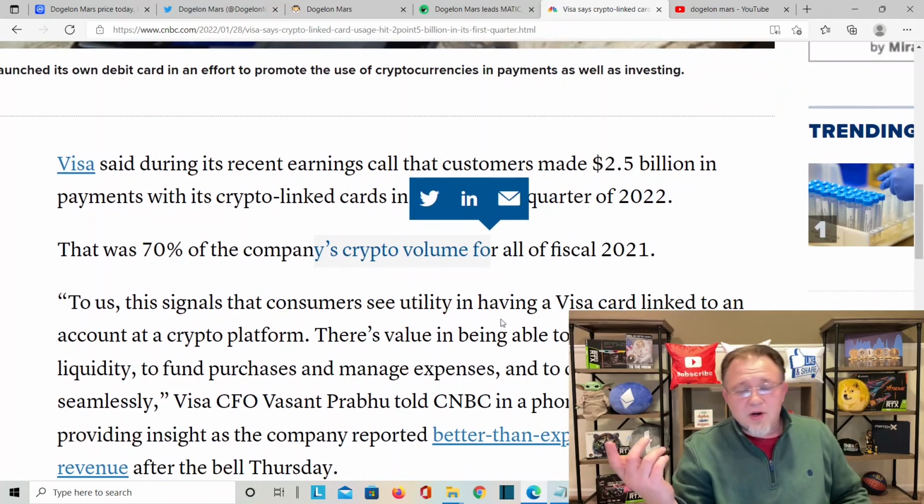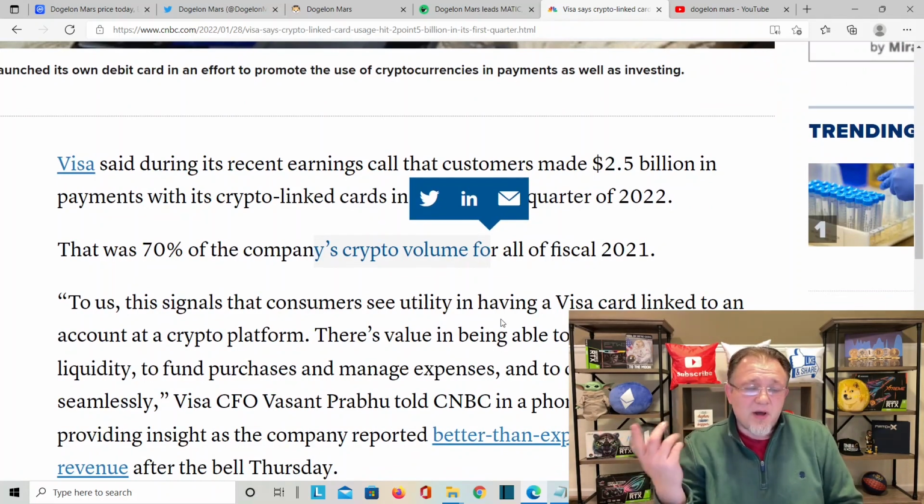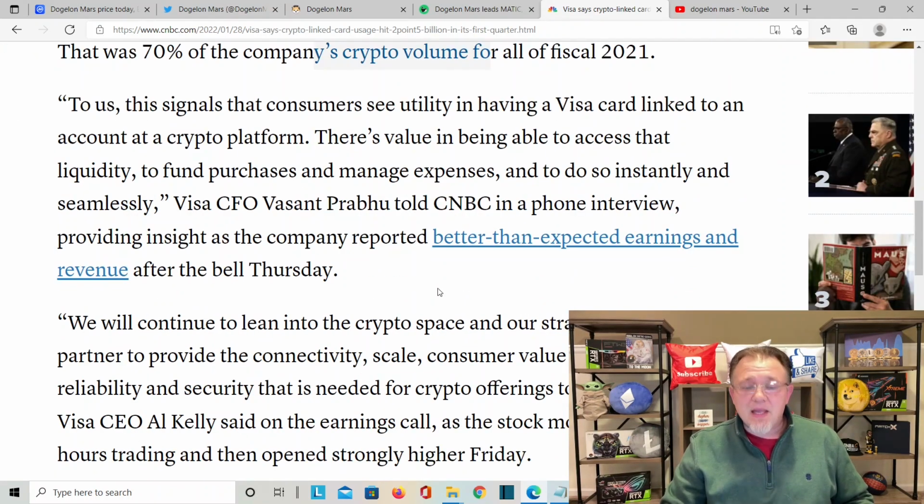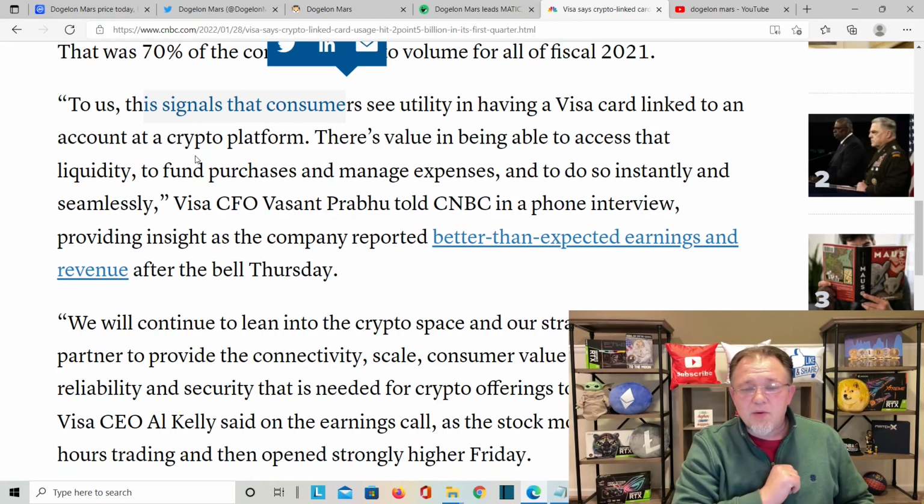So in the first quarter, and it's actually still the first month. So in the first month of the first quarter, already 2.5 billion, with a big B. To us, it's a signal that consumers see utility in having a Visa card linked to an account on a crypto platform. There is value in being able to access liquidity, to fund purchases and manage expenses, and do so instantly and seamlessly, the Visa CFO said.